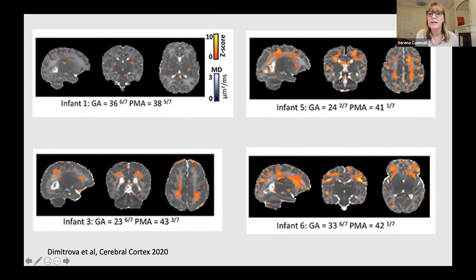But in the other 3 panels, we have 3 preterm infants, 23, 24, and 33 weeks. And all the regions that are in orange show where there's a voxel-wise abnormality index or atypicality index, representing an elevated mean diffusivity in that area. And I think what's quite striking is that the areas don't coincide with these babies. Each baby has a different pattern of abnormality from the other one, highlighting the difficulties of doing group comparisons. But are these atypicality indices important?